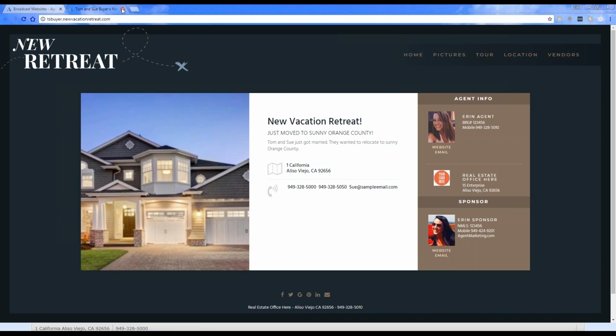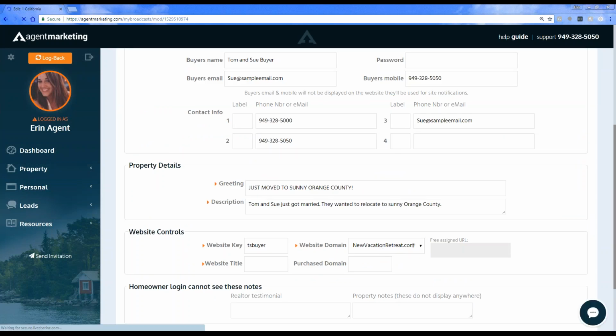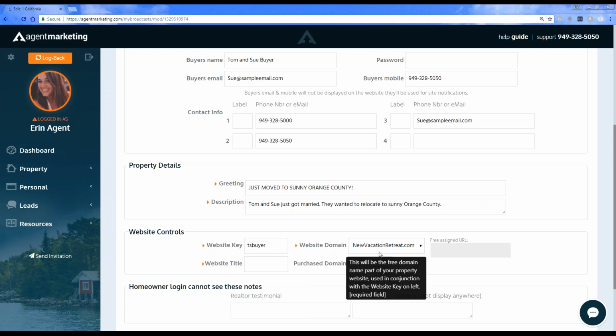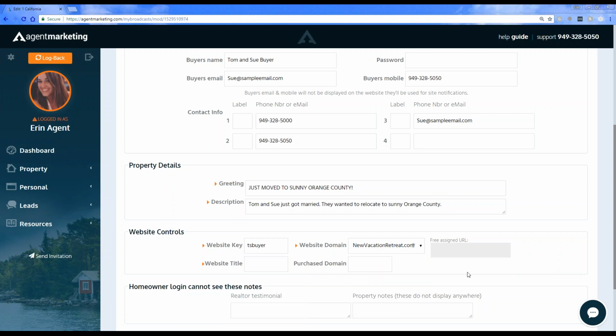So if you have a new vacation rental or a new vacation spot, anything like that, you can go through. It's going to be based off of the domain name that you choose. So just keep that in mind too. And I believe the website title, so if you wanted to do this for the meta tags, you can choose to do that. If you hover over these specific fields, it gives you a little description on what they are and how they work. I think it's just going to be for the website controls that does that.